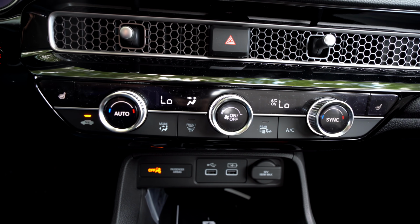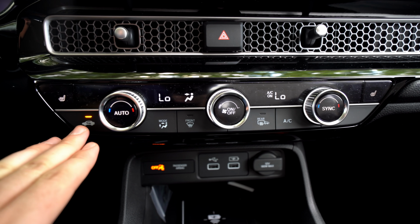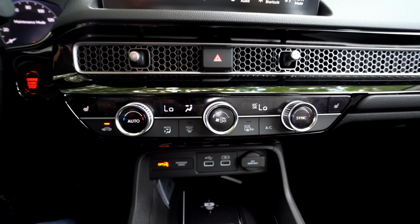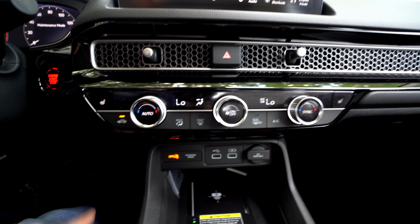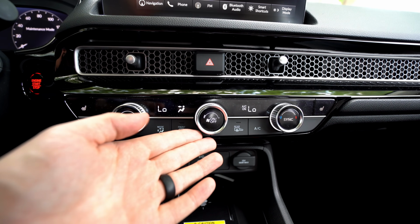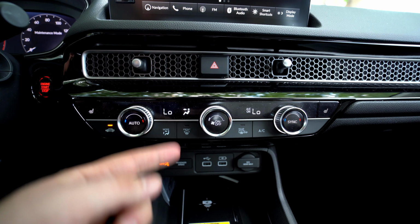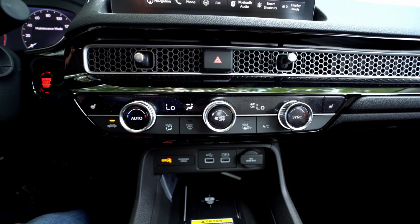And down here, we have dual zone climate control. The top two trims will give you dual zone, but you'll get automatic single zone climate control on the bottom two trims. Plus, you can see our heated seat button, 3 different tiers right there. Fan speed, temperature, you can do it however you want. Very simple and easy to use, and it feels solid.